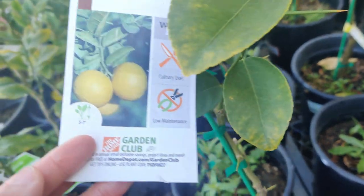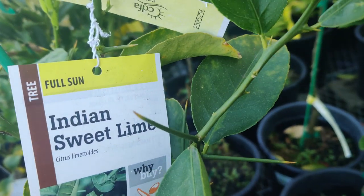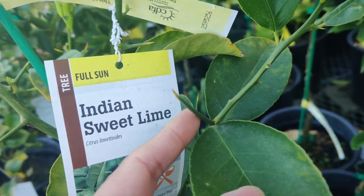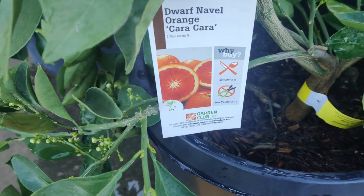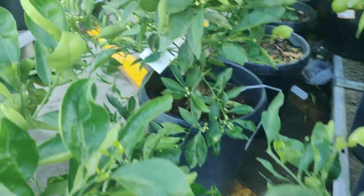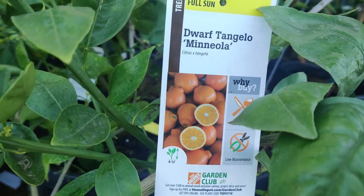Indian sweet lime. The thorns are pretty gnarly. See that? It's kind of like my succulent, my cactus, that the thorns are like needles. Busy making fruits. Mineola tangelo.